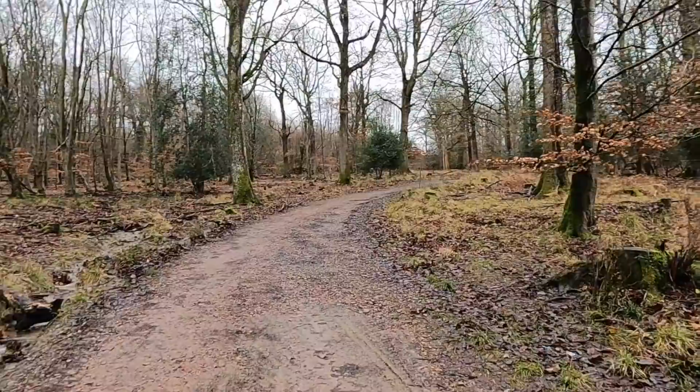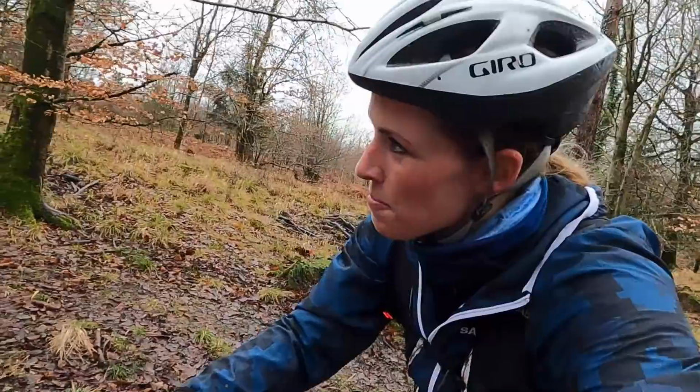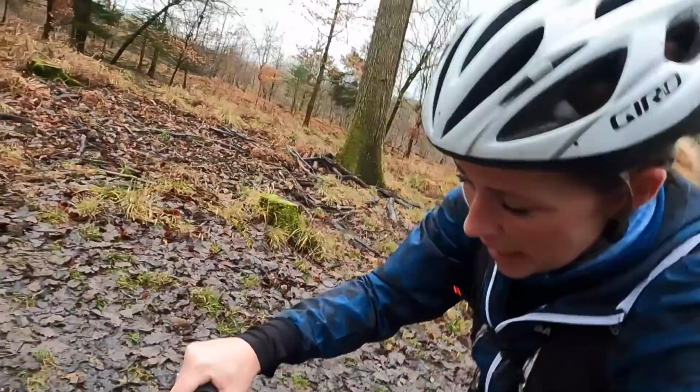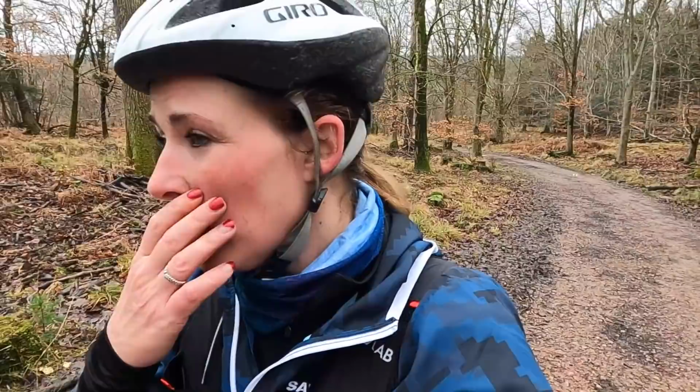Hill. I'll be honest, it's too much for me. He knows I hate this loop in reverse. The hill's so steep, my legs are trashed. I'll be honest, I don't even know if I'll catch him up. This is utter hell.